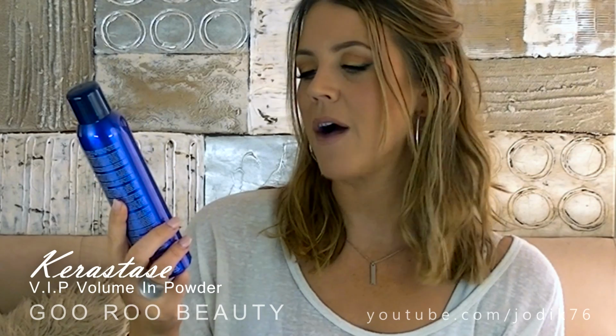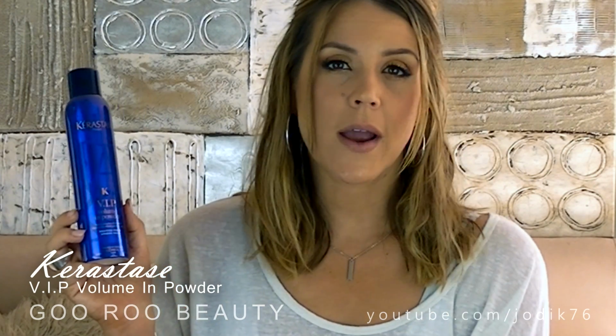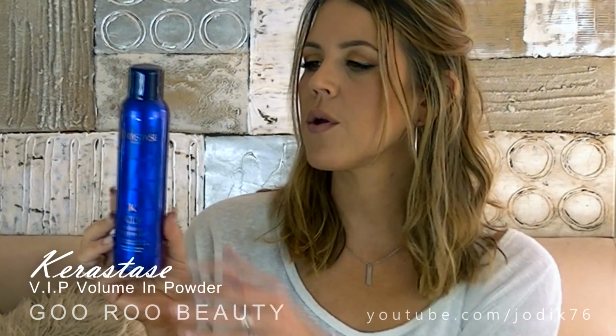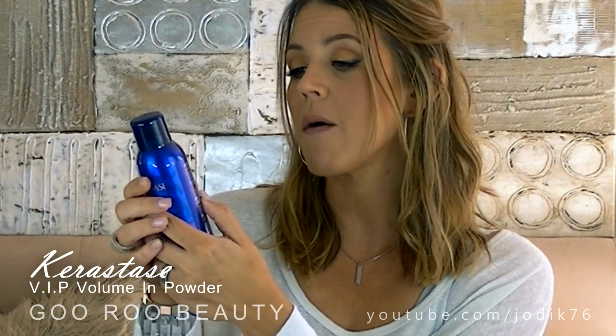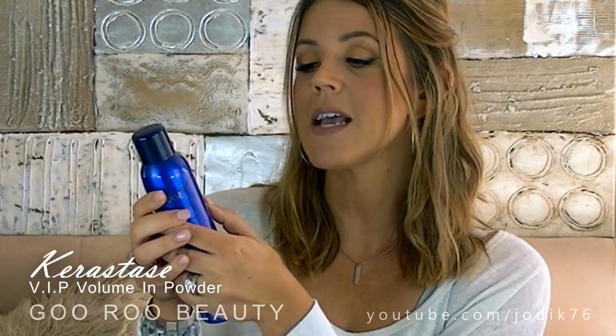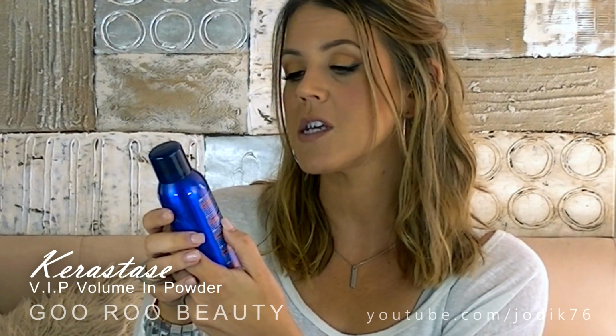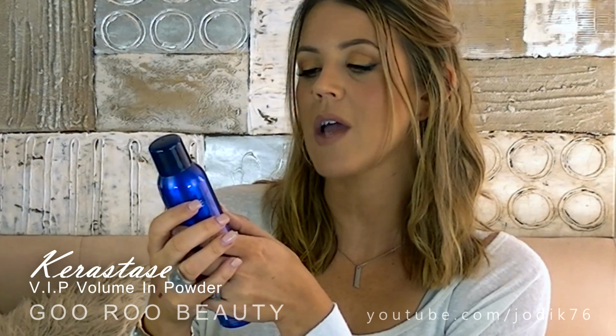Okay, I got their V.I.P Volume in Powder. This is a back comb effect powder spray, very similar I guess to your volumizing dry shampoos. They claim that this is a 24-hour volumizing action. Shake well before use. On dry hair, spray about 10 centimeters away onto the roots to give a back comb effect, or 20 centimeters from the lengths to give body and texture, and then style. Looking forward to giving this one a try. I've certainly heard very, very good things about it.